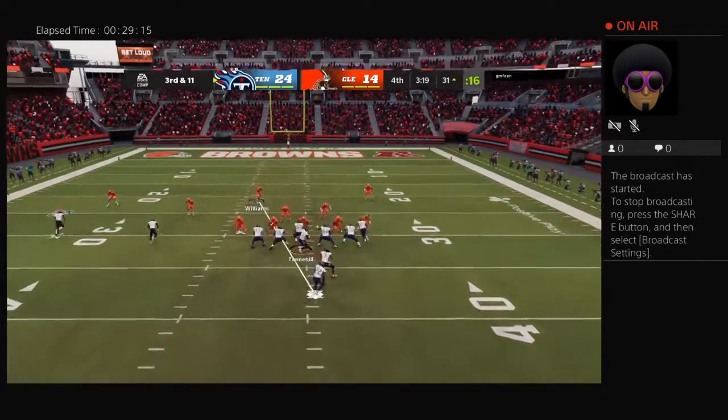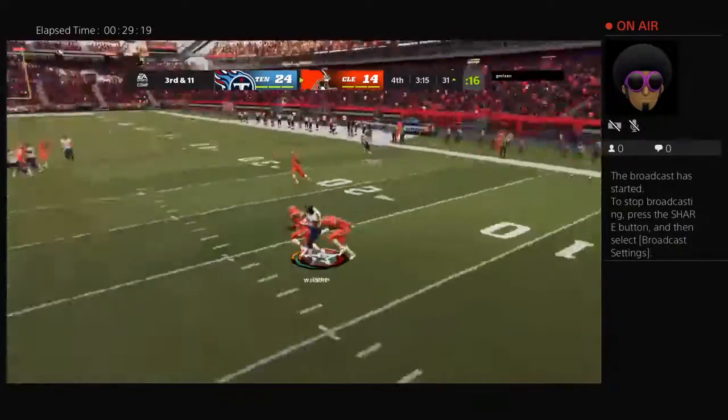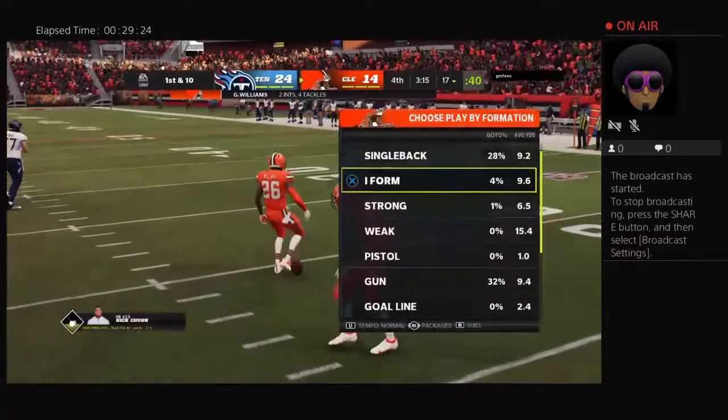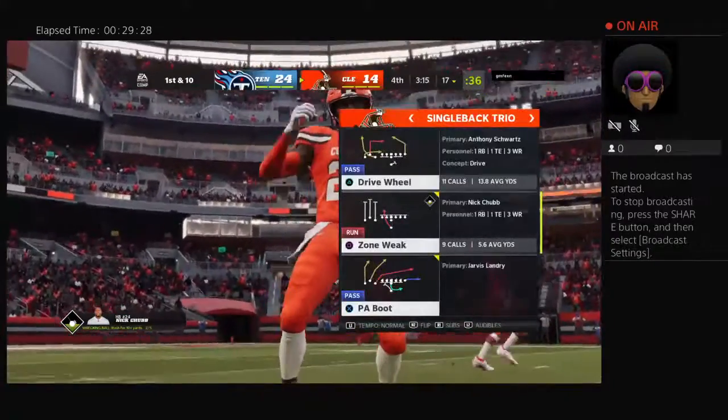This is 3rd and 11. To throw is Tannehill. And intercepted. Maybe the turning point they need. Greedy Williams picks it off. And the Browns are right back in this football game.